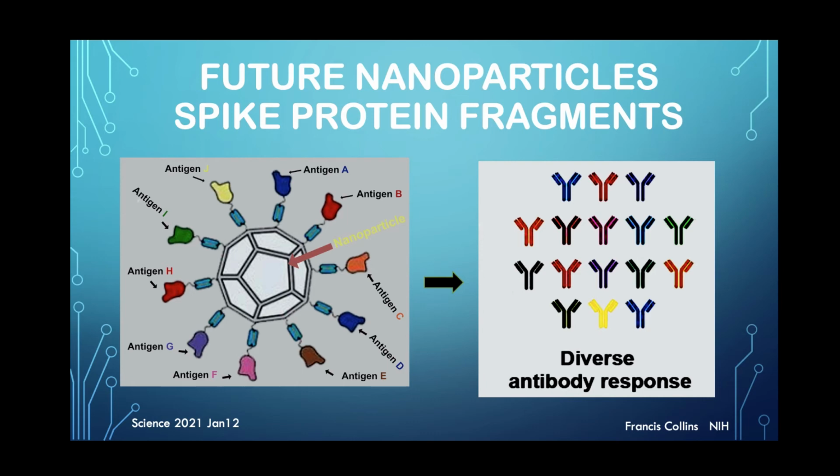The research is based on a technology called Mosaic Vaccine Platform that is represented visually in the cartoon on the left. The central cage-like nanoparticle is attached to several different spike protein fragments or antigens called antigen A through antigen J. When a system like this was injected into mice, a model system used for work in immunology, there was a diverse antibody response such as that depicted in the cartoon on the right side of the slide. The initial results are encouraging because the mice began producing antibodies that could neutralize many different strains of coronavirus. While studies like this are still in their infancy, the potential for application in the human is enormous.